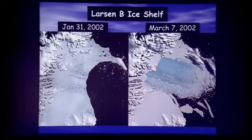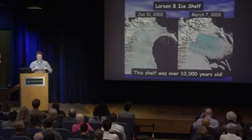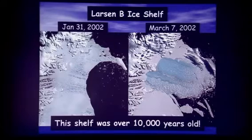Now, what's interesting to me is not so much that a giant ice shelf broke up, but oceanographers went back and they drilled sediment cores where the ice shelf had been, and they found that the ice shelf had been there for 10,000 years. So through the Little Ice Age and the medieval warm period and all these things that we think of, all the way back to when there was way more ice in the world than there is today. So these ice shelves go way, way back.